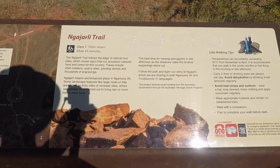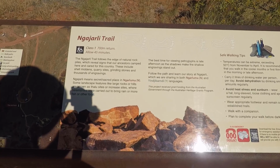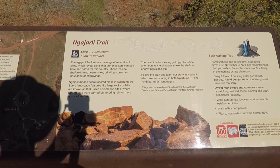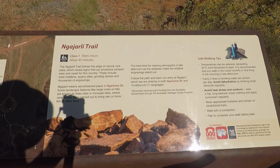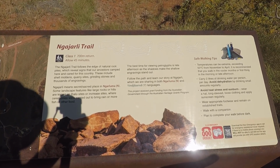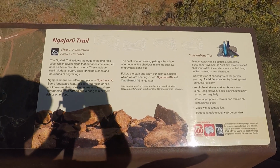We're out here at the Murrujuga National Park, and there's a heritage trail we can walk. It says it follows the edge of natural rock piles which reveal signs that our ancestors camped here and cared for country, including shell, quarry sites, grinding stones and thousands of engravings. So we'll go and have a look and follow the walk trail.